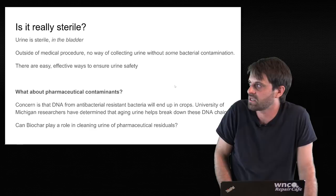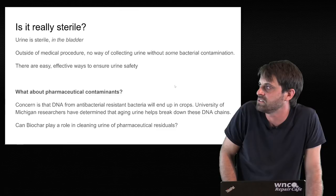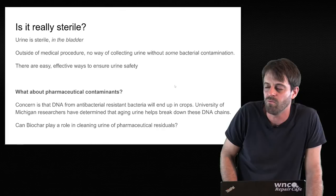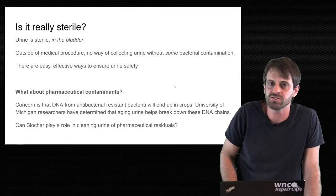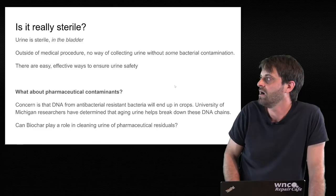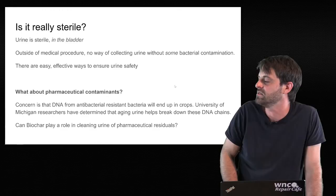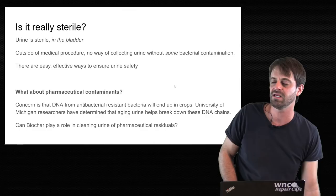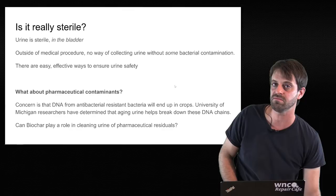Another question that comes up a lot is, what about these pharmaceutical contaminants? Certain pharmaceuticals, hormones, and whatnot are going to pass through into your urine. We don't know the effect of accumulated hormones on soil. We don't know for certain what happens when we apply them. People are looking at this. I know the University of Michigan, I believe, yep, there it is, has done a lot of work with culturing antibacterial resistant bacteria. So actually adding antibiotics to urine, and then seeing how that reacts in the soil.